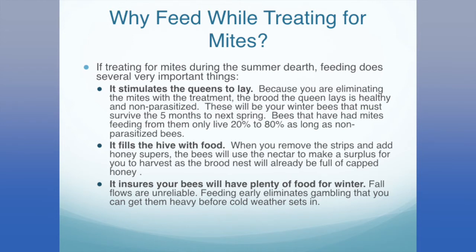Now, I always feed my bees when I put those mite treatments on after I have pulled my honey supers, even though they've got food in there, okay? Why do I do that? Is it because I want to keep the honey and just give them sugar syrup? No, it's not. It's because when you feed the bees sugar syrup, it stimulates the queens to lay. And I want those queens to lay a lot of really good, unparasitized brood so that I have a high population of healthy young bees going into the winter.